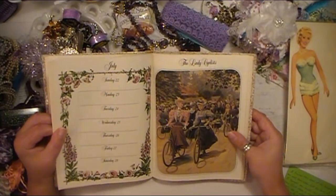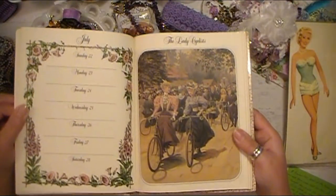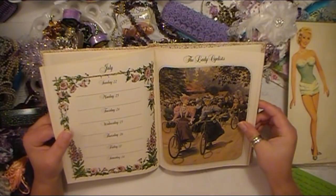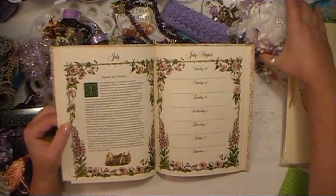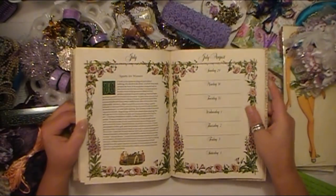The Lady Cyclists. Look at that. I don't think I could even ride a bike with a skirt on, let alone a full outfit like that. I feel like it would get caught in the chain or something, but I'm kind of klutzy like that, so that probably would happen to me. I'm not going to try anytime soon. Let's just put it that way. Get this beautiful box out of the way there a little bit. Sports for Women.